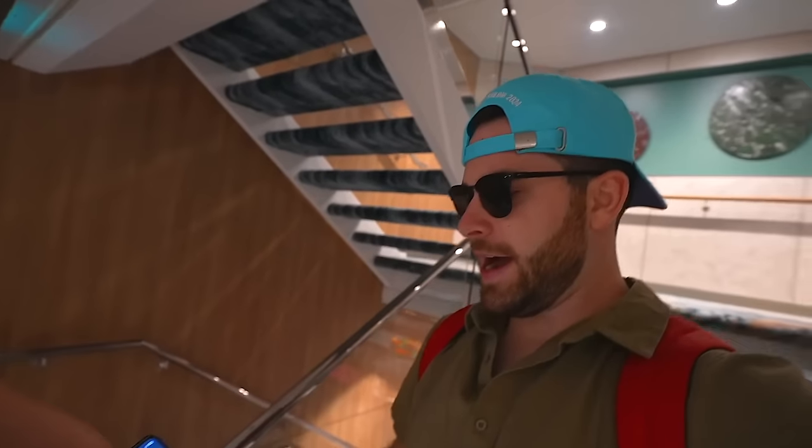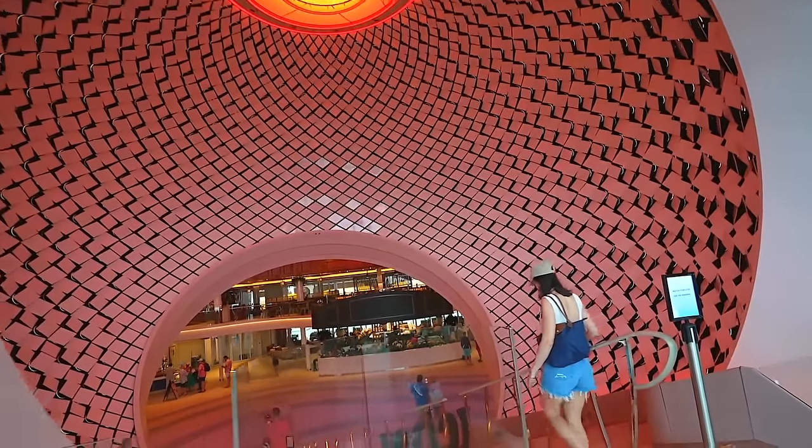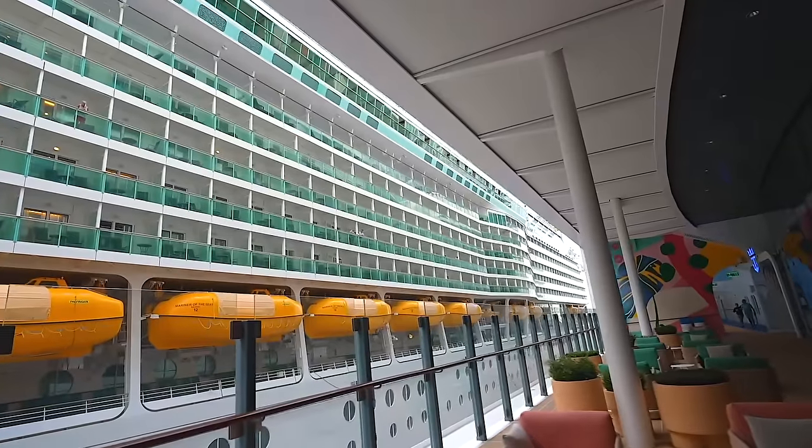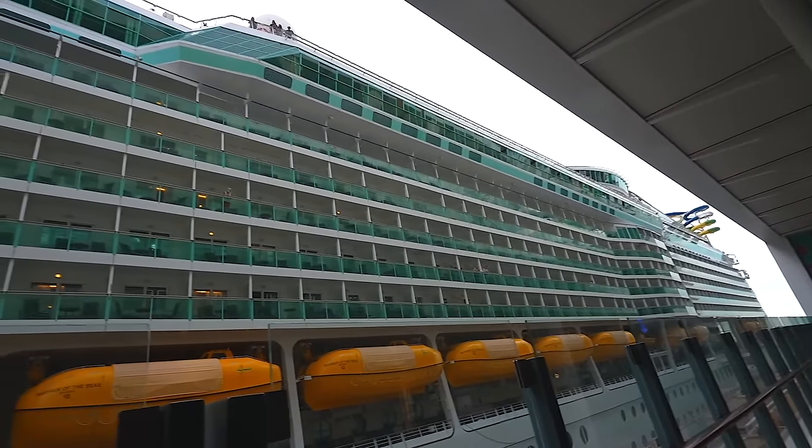We're getting off as early as we can, which is 9, but I think they went about 15 minutes early, so we're good to go. And I believe another ship is here, and it's Mariner. Look, it's Mariner of the Seas. That was actually the last Royal Caribbean ship I've been on.